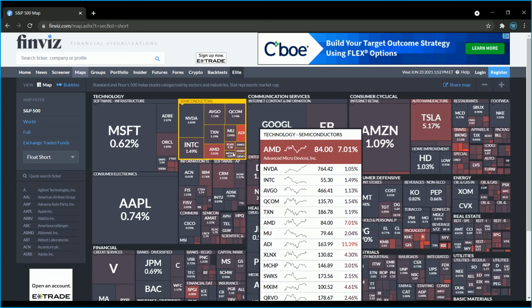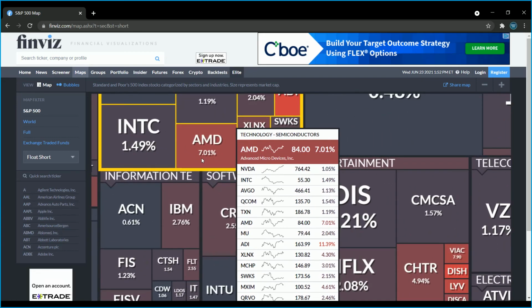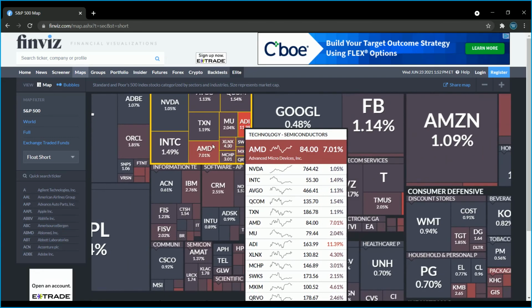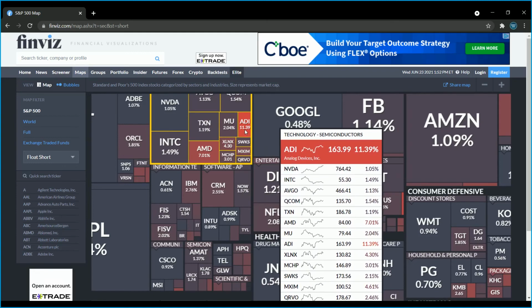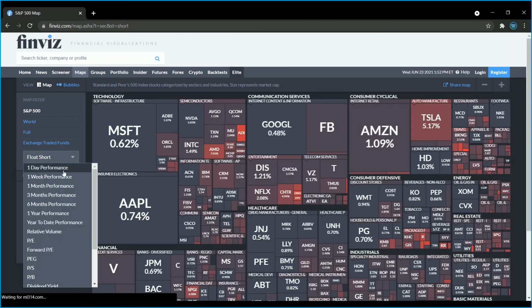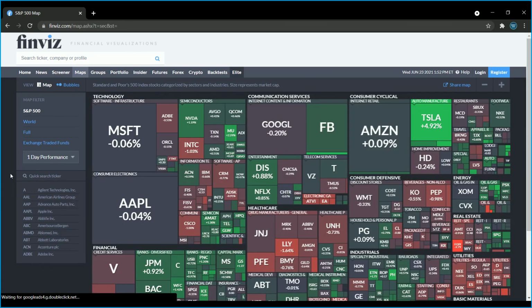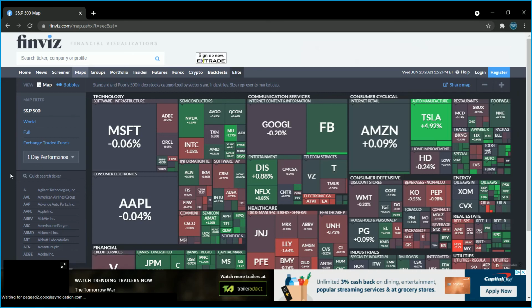See, AMD right here is really red. That means that it's probably being shorted a lot, 7%. It's not a massive amount, but this one right here, ADI has 11%. Okay, so it's just one extra tool to put in your tool belt. Okay, I think that is about it for kind of going over what you can do with the maps and bubble charts at FinViz.